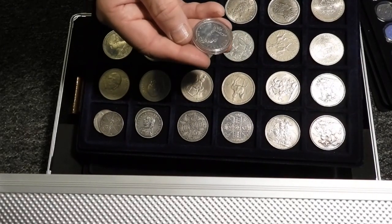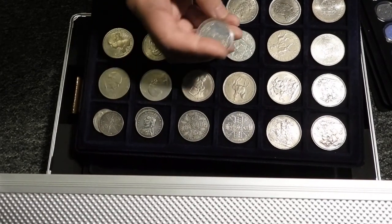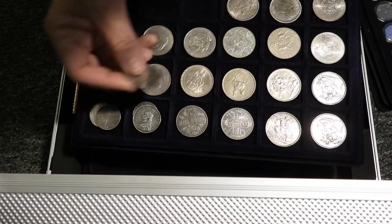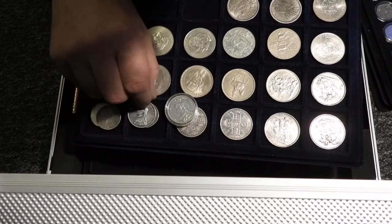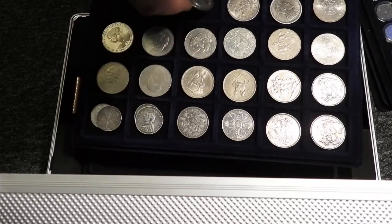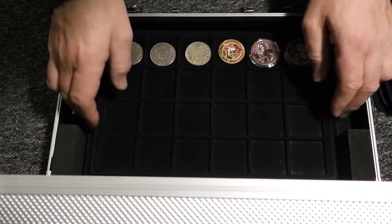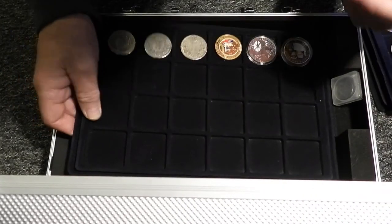And the last one is Victoria. Again, I'm not sure if it's another one of these up here. Yeah, I think it is. It looks like it's just that one's in a case. Yeah. Is there much else in this?